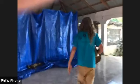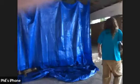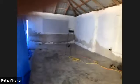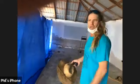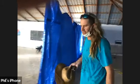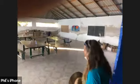This is our academy classroom. Like I said, we are doing classes. So just got a digital projector and a little screen there made out of a sheet. So this works as a classroom for us.